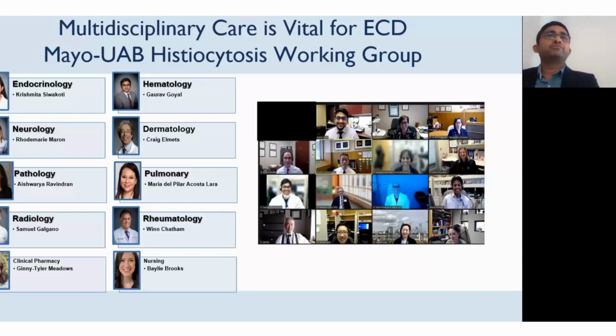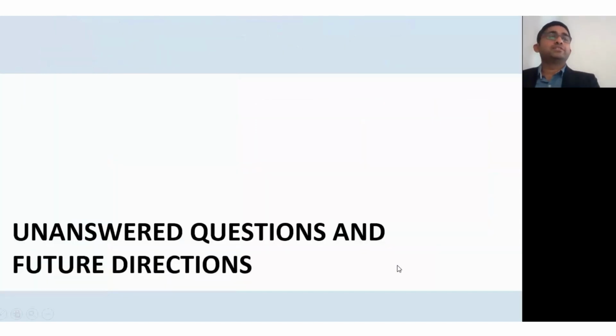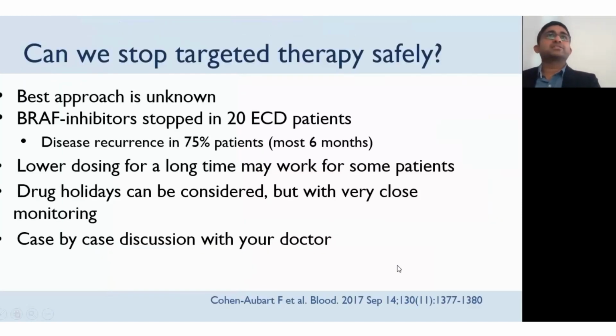There was a study from France, the French colleagues, that showed that if you stop BRAF inhibitor, 75% of the cases will have disease coming back on scans within 6 months. Now, provided that study was not planned to answer that question, but the discontinuation rate is real from side effects. Lower dosing is one thing that we have used, and we have published on this, that may be effective in a lot of cases. So it's important to discuss with your oncologist.